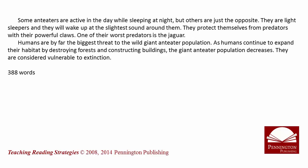Humans are by far the biggest threat to the wild giant anteater population. As humans continue to expand their habitat by destroying forests and constructing buildings, the giant anteater population decreases. They are considered vulnerable to extinction.